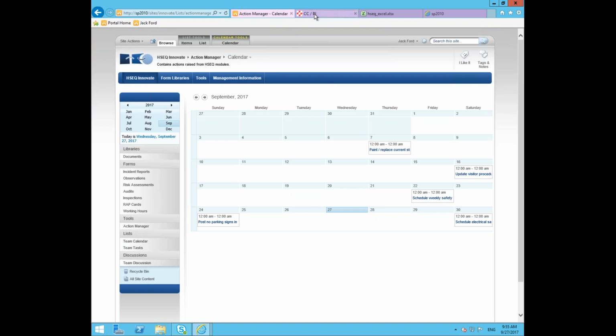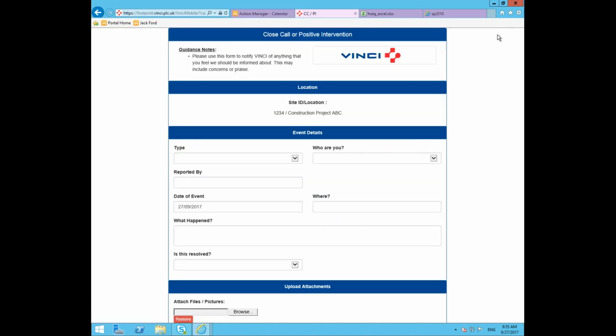So as an example of that, I'm just going to quickly show you an example of a form specifically designed for a mobile scenario. We have a case study on this particular form. So this has been delivered for one of our clients, Vinci PLC. And this is an example of a close call or positive intervention form. Could easily be called hazard observation, specifically designed to be filled in on a mobile device.